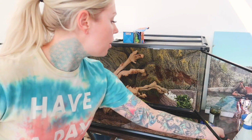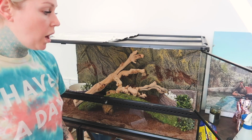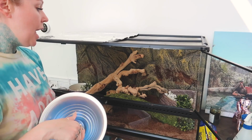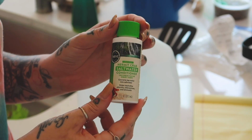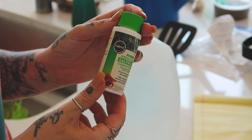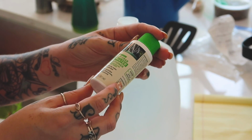So we're kind of right there. By the way, I'm at home all day, every day, and I'm gonna be walking by this tank a lot, and so I'm gonna be able to monitor this very closely. I got this from the store because it's all that they had, but the hermit crab group that I joined recommends something else entirely. But for now, I'm gonna be doing this.